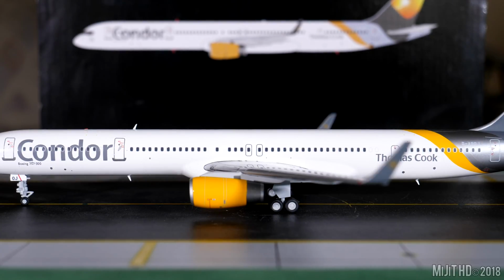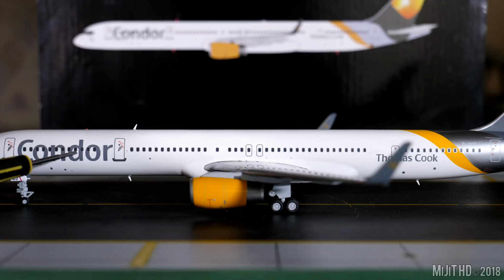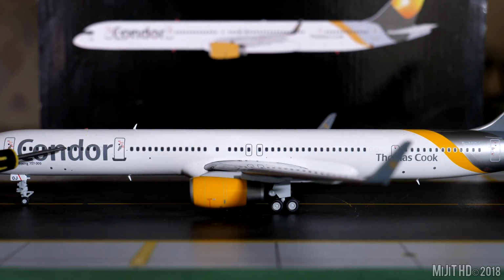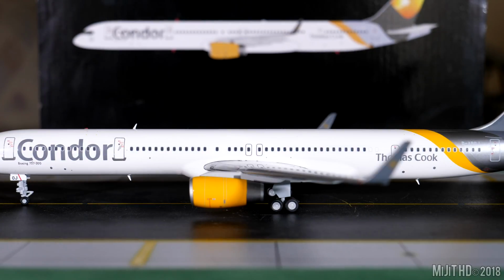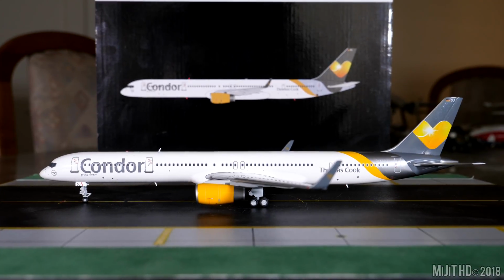And we just have a normal one class configuration. So we start with premium economy, 26 seats, rows 1 to 7. That is from the front, not quite to the second door, sorry, but about third or fourth to last window. And then we have economy here to the back of the aircraft. That's 236 seats, rows 8 to 49. And that's a total of 262 seats. Now we'll just get on to some of the features of this model.